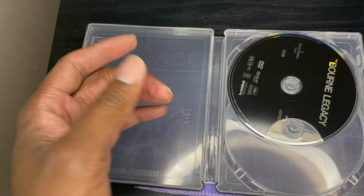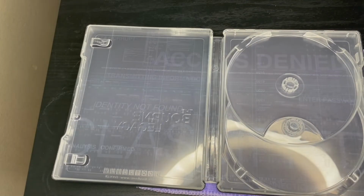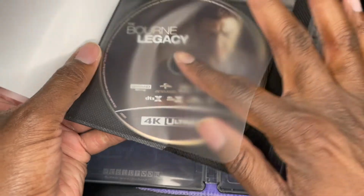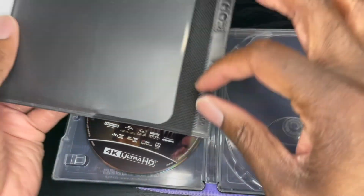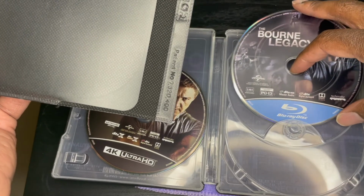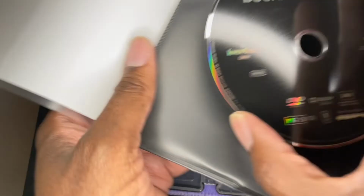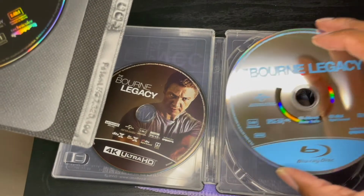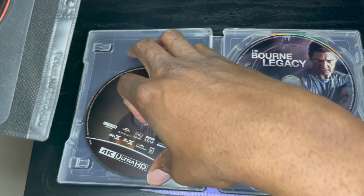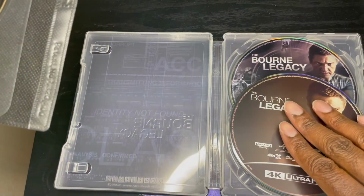So what I'm gonna do, I'm taking out the Blu-ray and I'm taking out the DVD. And then now I'm going to put in the 4K, and I'm gonna put in, oh, this is actually a better Blu-ray because it actually has art on it. That's even better, because this Blu-ray is just your plain Jane universal Blu-ray with no art, and this one actually has art on it because it was in the 4K edition. So we got a 4K and a Blu-ray with art to put in the spot.